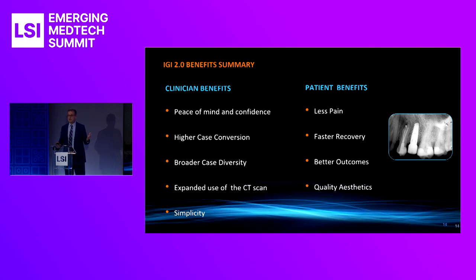The clinician benefits. First, you're comfortable. You don't have to make that dreaded call the next day. Do you have numbness in your jaw? You have a higher case conversion rate. Patients are smart. They want you to use navigation. And for the patient, faster recovery, because you don't have to hack into the gum in order to see the bone.